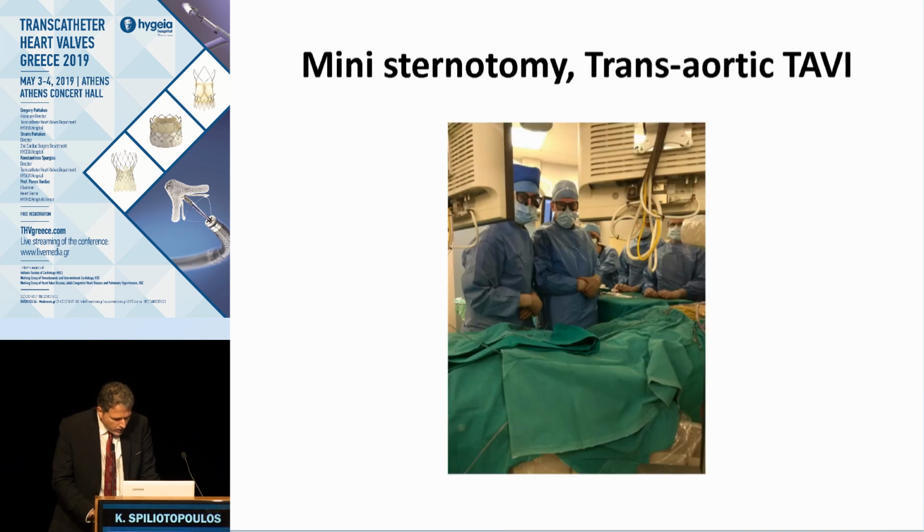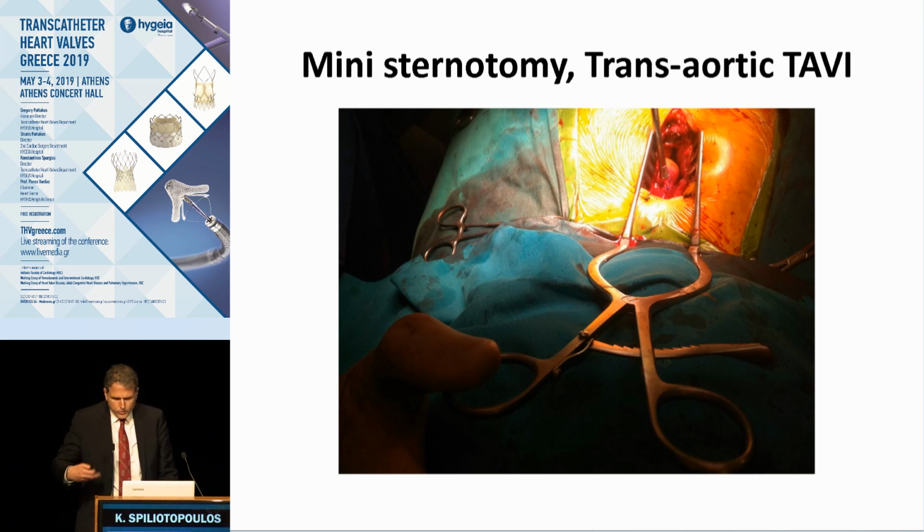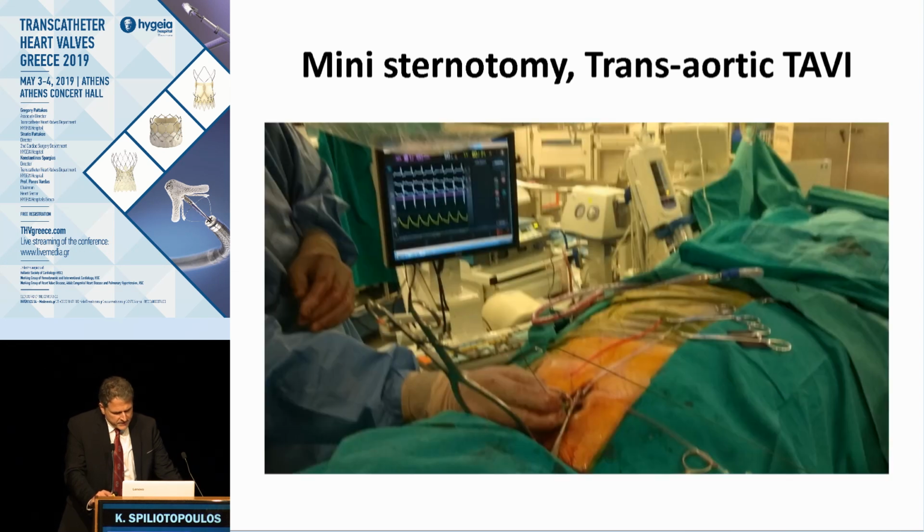However, we went through our normal routine, and we started an attempt of a transfemoral approach, which soon became futile. Then, because we had the advent of the hybrid OR, we were able to swiftly convert to general anesthesia and open access. The only two options we had were transapical and transaortic. We chose transaortic because of arrangements previously done with the valve that we had to use, a Medtronic. As we all know, Medtronic cannot go transapical, so really the only option we had was transaortic access. So that's what we did.